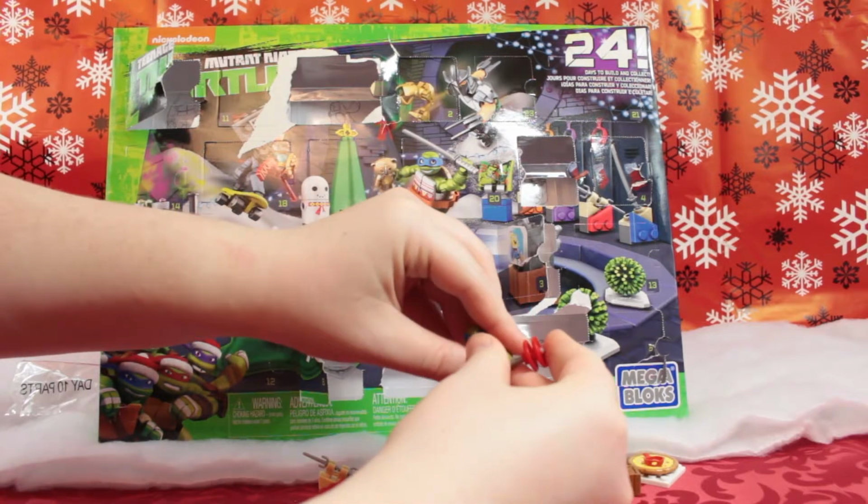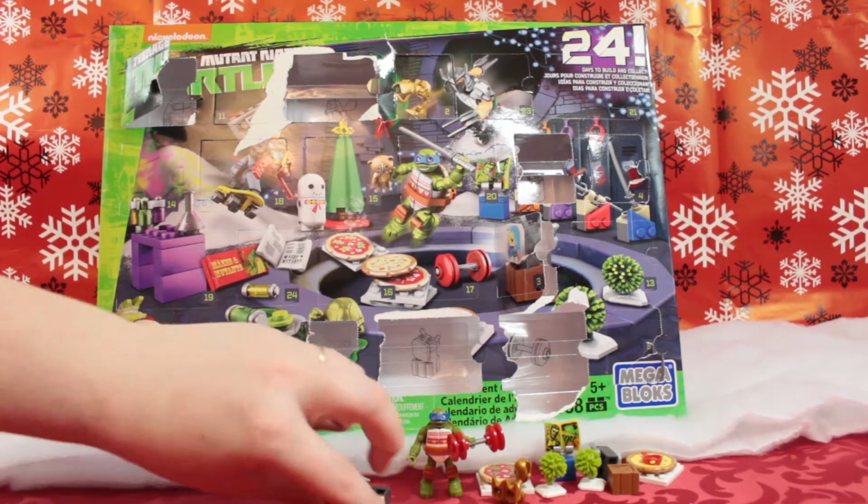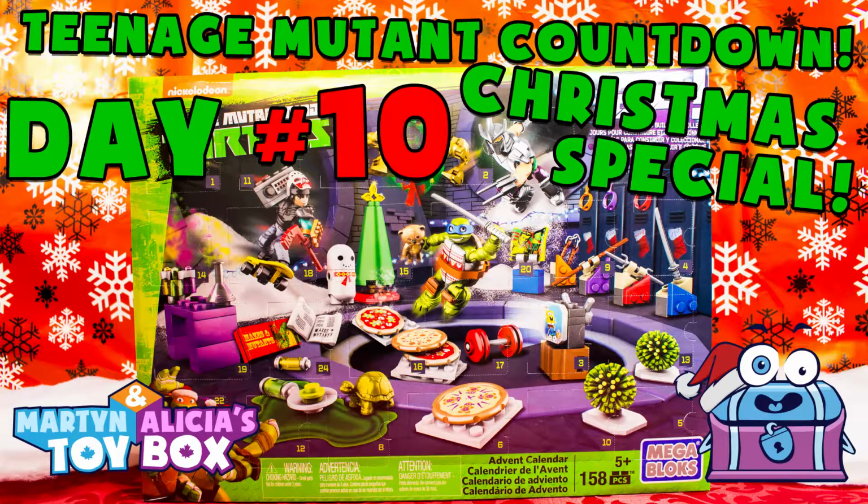Alright, there's the weight. So we got a set of weights. So let's go ahead and, I might need your hand, Alicia. Yeah. There we go. So we got a set of weights. That's awesome. We're going to put that right in front of Leonardo.